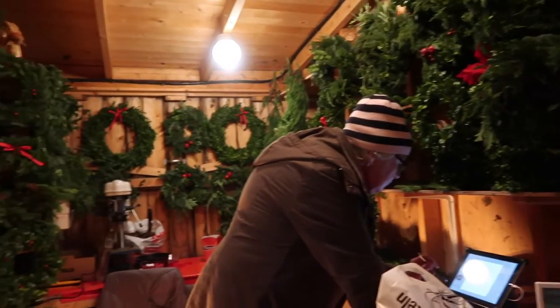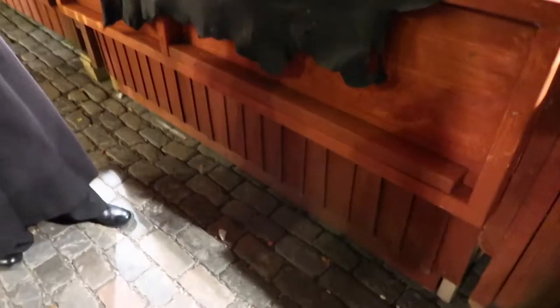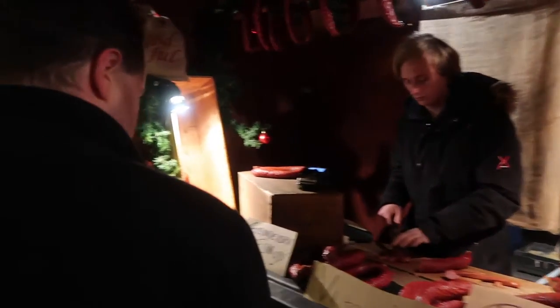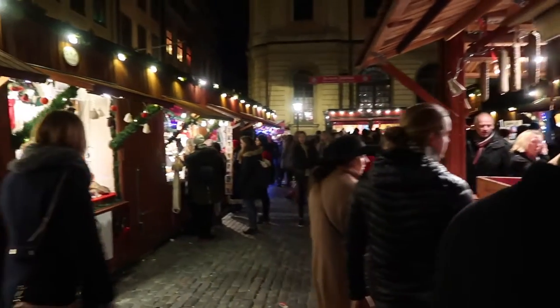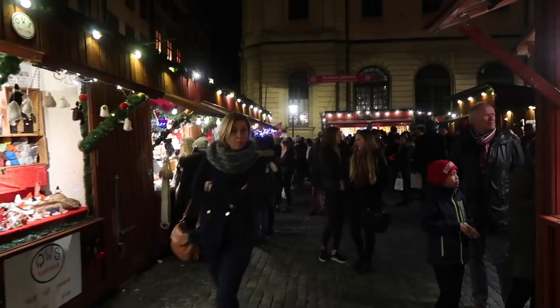At the market, there were lots of wonderful homemade gifts, hot mulled wine, wreaths, and many more wonderful items to check out. If you visit during Christmas time, I would highly recommend doing some research and finding out where the Christmas markets in Stockholm are.